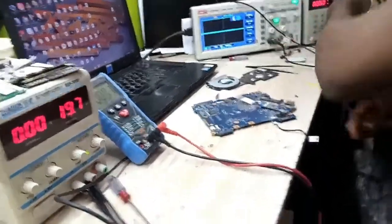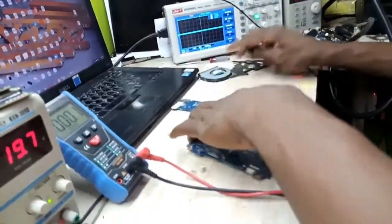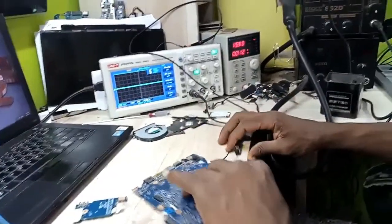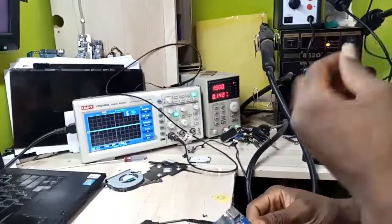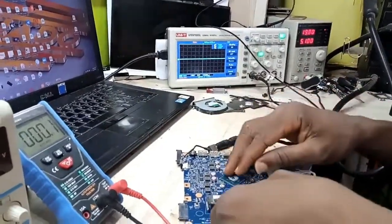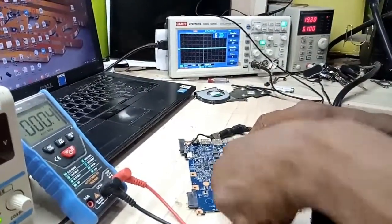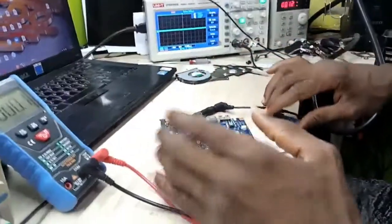Connector, it's a connector. Thank you. So let me power and see if there are any changes. After power, no changes at all. Next thing, let me test with RAM and see what is the status. This is a normal DDR3 RAM, and let me power and see what's going on.